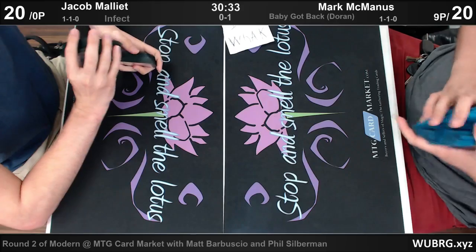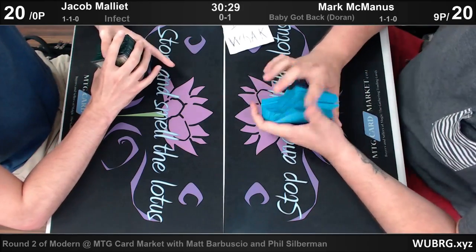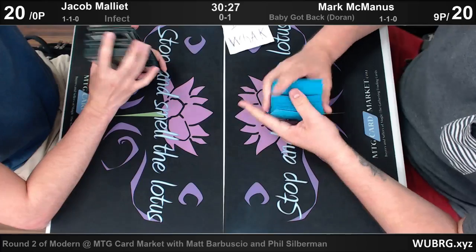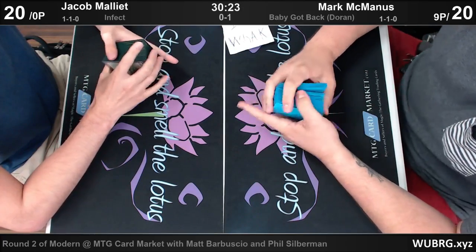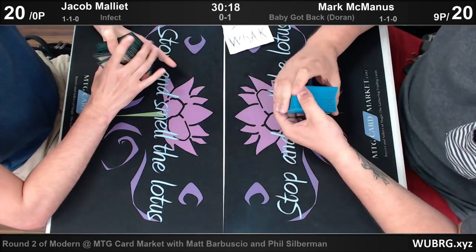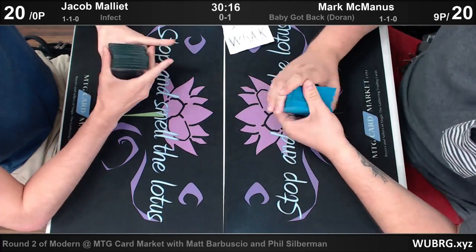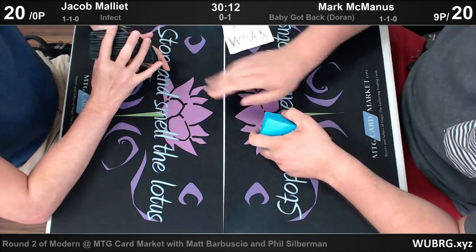I would love to see this Baby Got Back deck. Sorry, my apologies. I'm very sorry about that. Baby Got Back in a mid-range matchup. I would imagine that it fares reasonably well somewhere like that. Your creatures are just so big. The only thing you're afraid of is Doran dying, right? But having those effectively extra copies of Doran gives you a bit of an edge.